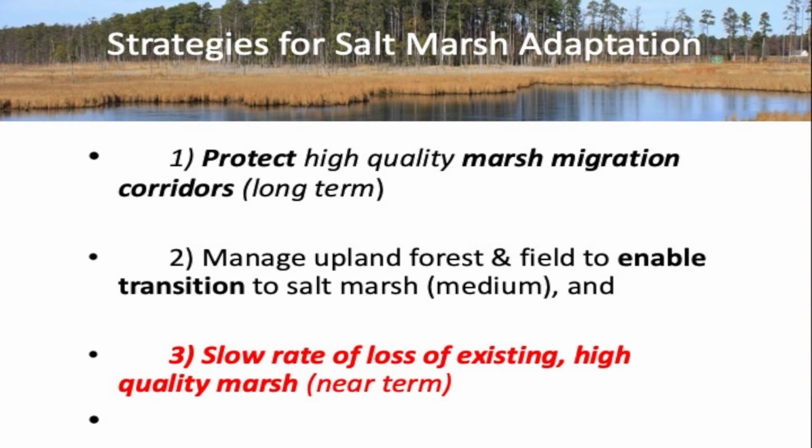But that said, projects like this thin layer has application where it allows us to hang on to some of the highest priority marsh, and this is an example of one way to do that. And I think that's all I have.